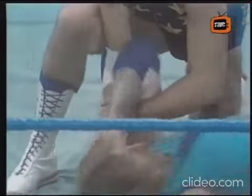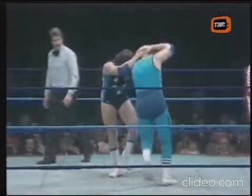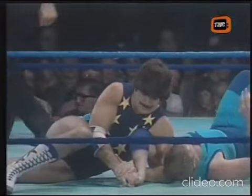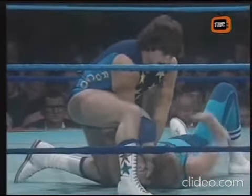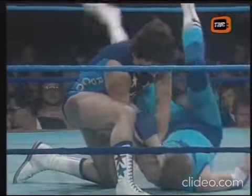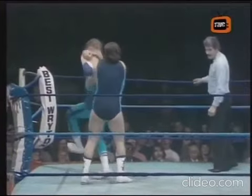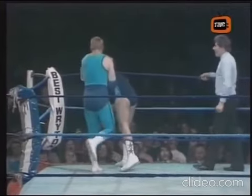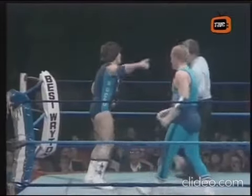Double wrist lock, Rocco. Still the double wrist lock is there. Great high hip throw, but the wrist lock is still on. Turns out superbly, doesn't he, from that? It was unlucky he hadn't got enough room there to continue the counter.